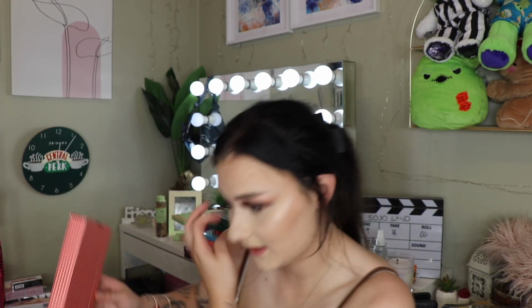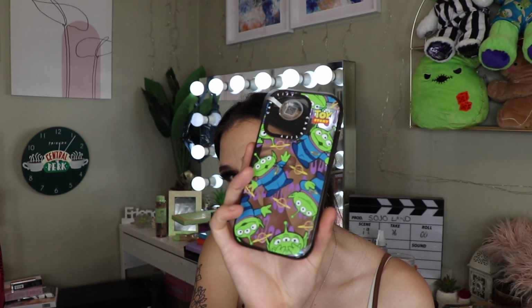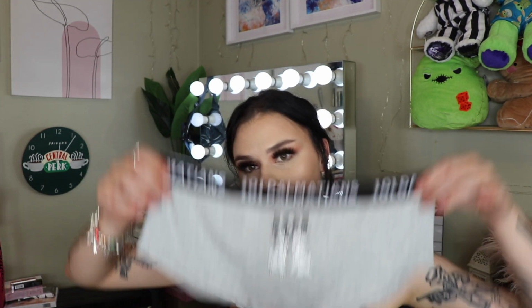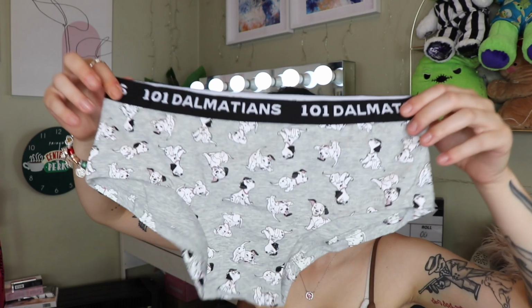So I got this phone case from Casetify. I picked this one out because I'm obsessed with Toy Story. And that's how it looks there. It's so cute. I absolutely love it. I don't even want to put it on my phone yet because I just love it. It's so sweet. She got me some more undies. These ones are from Kmart, I'm pretty sure, and they're just 101 Dalmatians ones. I think they're so sweet. They came with 3 pairs of those. I just thought they were very cute.